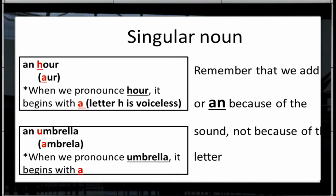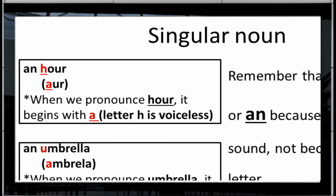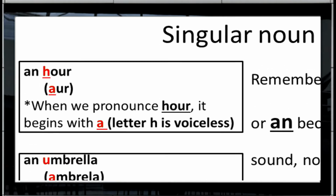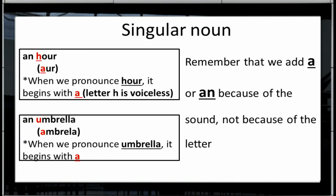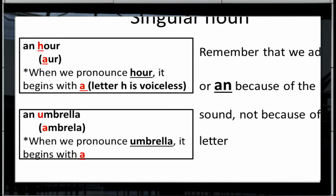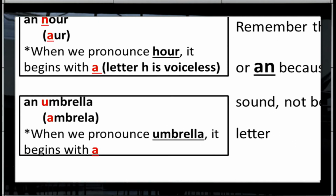An hour. When we pronounce hour, it begins with A. Letter H is voiceless. An hour. An umbrella. When we pronounce umbrella, it begins with A. An umbrella.